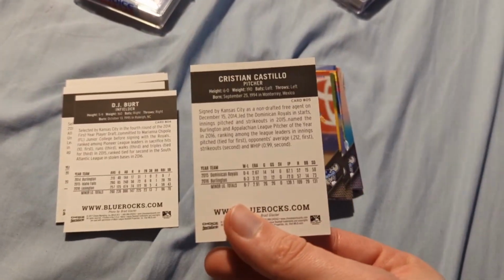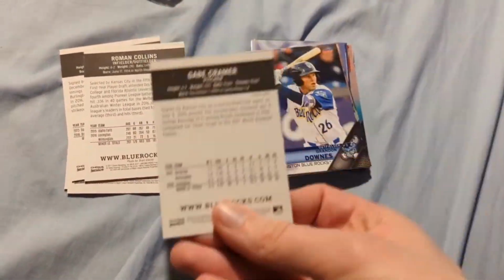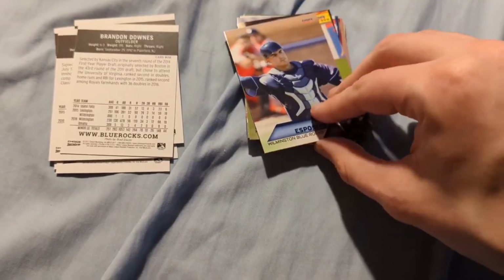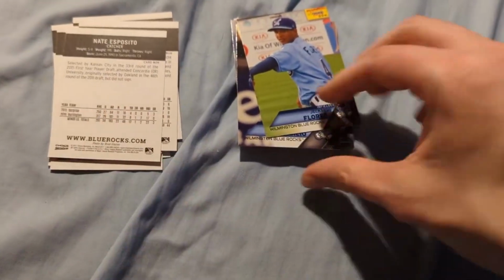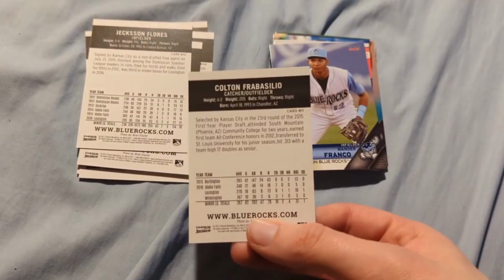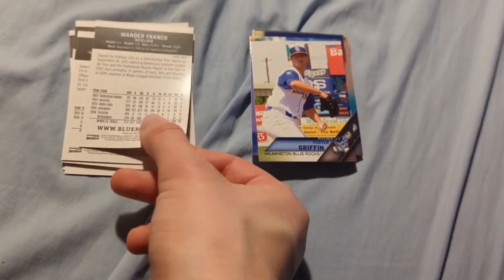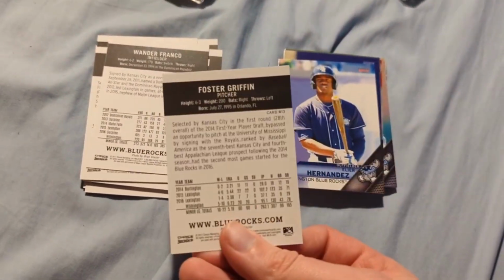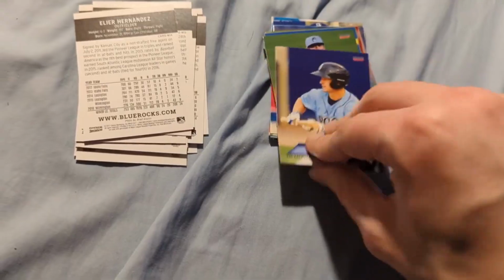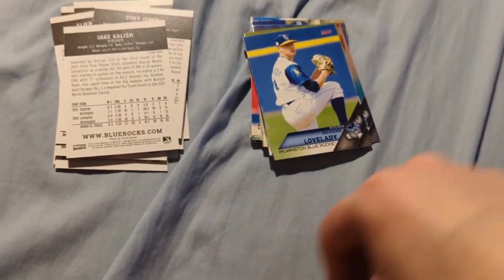Christian Castillo. Roman Collins. Gabe Kramer. Brandon Downs. Nate Esposito. Jackson Flores. Colton Frabasilio. Wander Franco. Foster Griffin. Elier Hernandez. Cody Jones. Jake Kalish. Richard Lovelady.